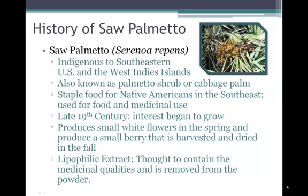In the late 19th century, interest began to grow when it was seen to have positive effects on urinary tract problems of livestock. The saw palmetto plant produces small white flowers in the spring and a small berry that is harvested and dried in the fall. Lipophilic extract is thought to contain the medicinal qualities and is removed from the dried powder.